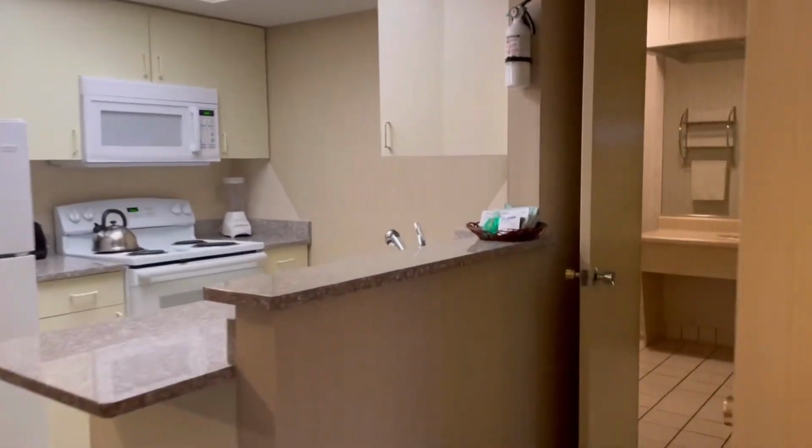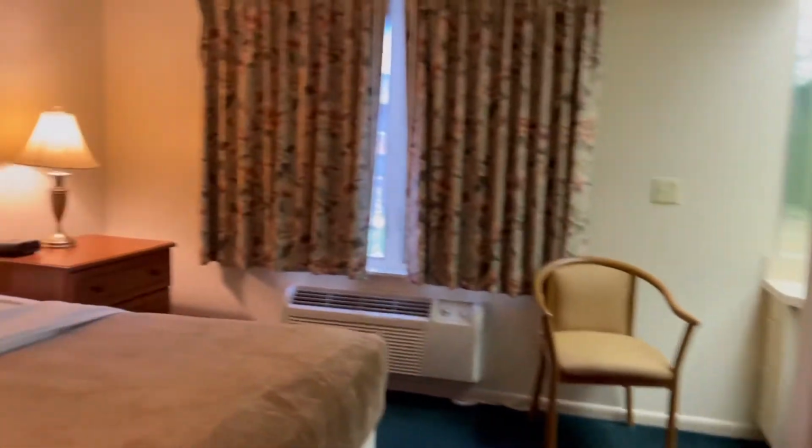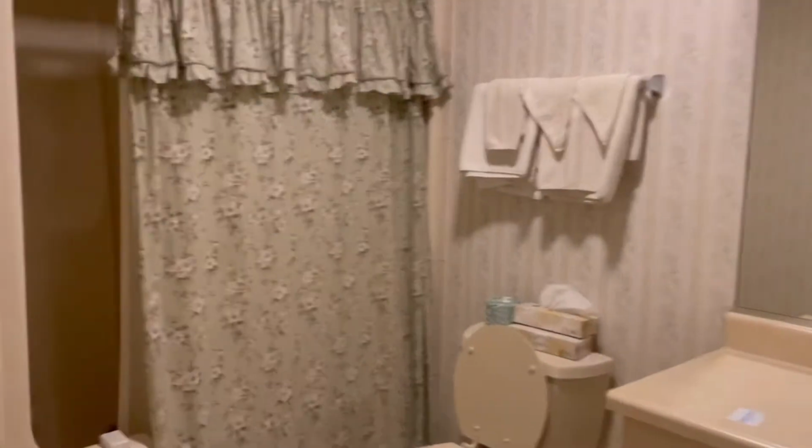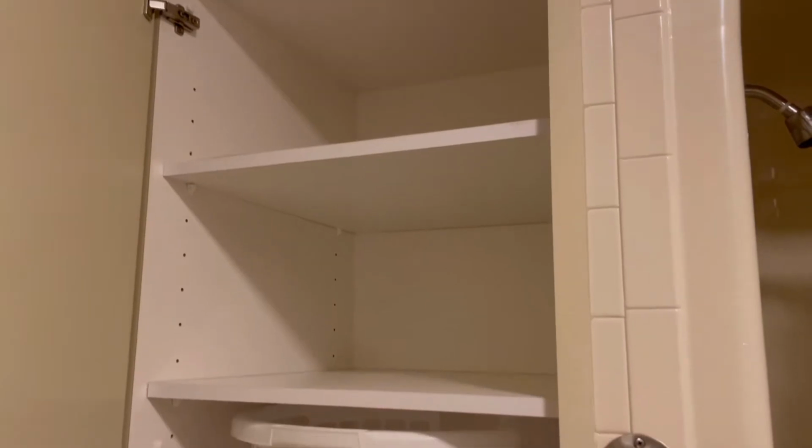And then over here is another king room. And then it's got the TV. This is a pretty big bathroom. I thought this was pretty cool too. They had a lot of storage here. They don't have a washer and dryer in here, but they have washers and dryers, I think, in each building.